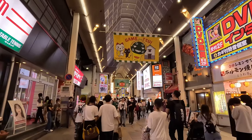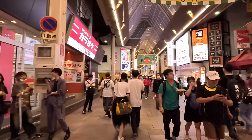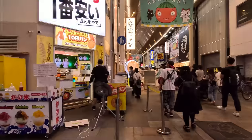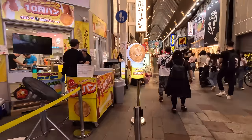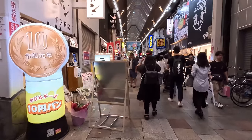Game Sui. Yeah. Wow. Oh wow, there's so much karaoke here. These are amazing, by the way, the 10 yen coins.